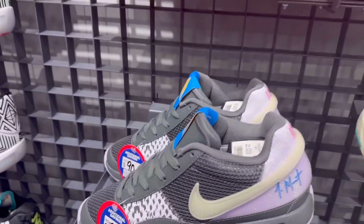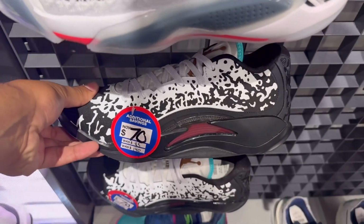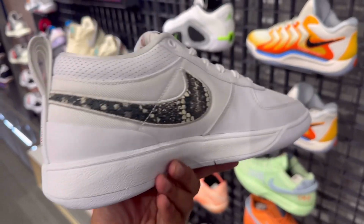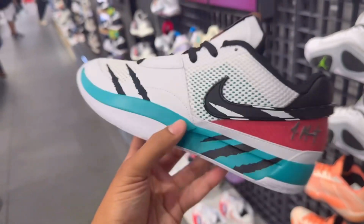Of course, they had a bunch of Nike basketball shoes, with many of them being heavily reduced from their retail price. I'm fairly sure that JD Sports and Finish Line are doing a mid-year sale. That's why all these prices are so low, so I would take advantage of these if you're looking to cop anything that you see in this video.